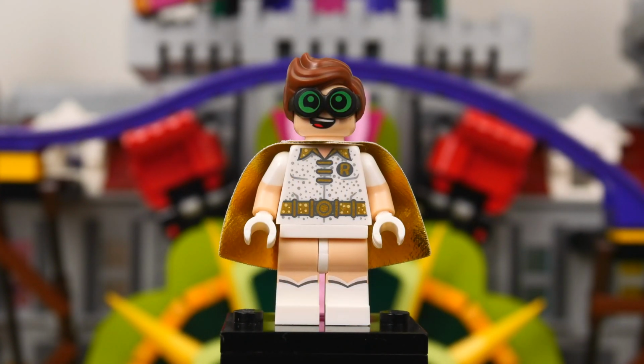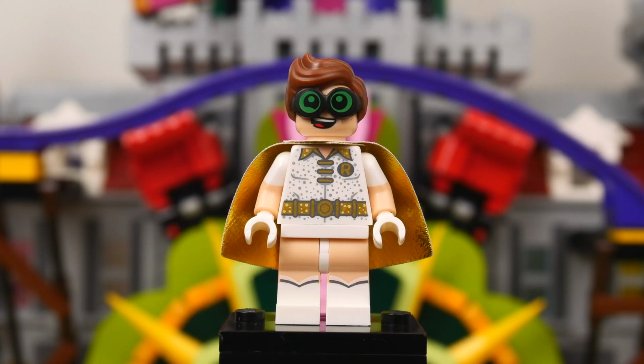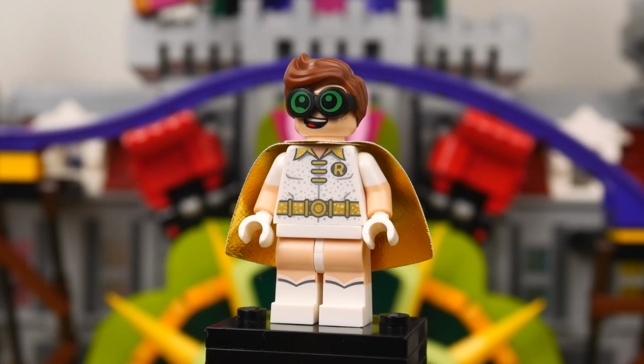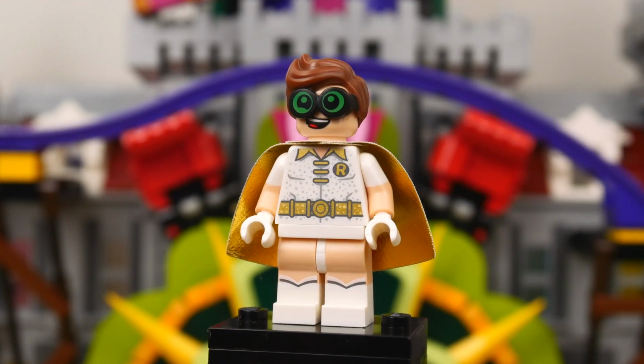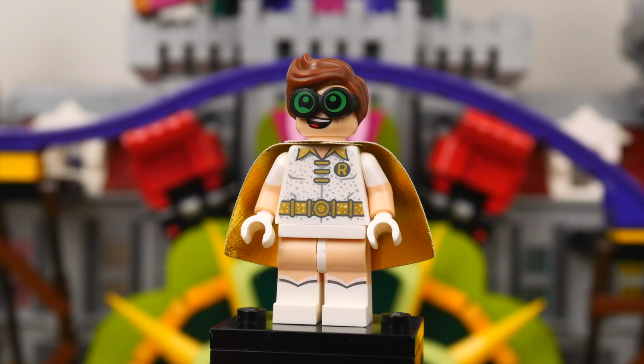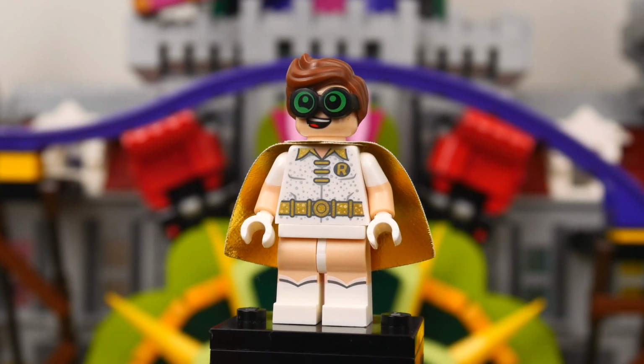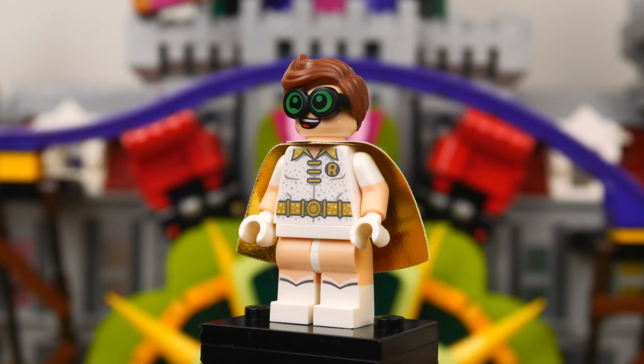Next up, we have Disco Robin. I don't know if I said the price on Batgirl, but she goes for about $71 new. He goes for about $27, so he's the least desirable out of all of these. I do like his torso print. I like his leg print, although, again, I think he should have the utility belt. He looks kind of incomplete without it to me. But I like the boot printing.